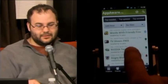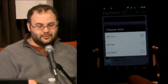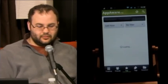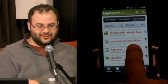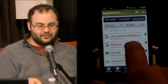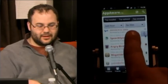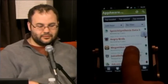Here's the top installed, top updated, top removed. You can filter them by hour, day, week. What's top removed? Let's see what people are taking out within the past hour. Gotta love those. Words with Friends. I've heard the advertising on that's really annoying. STK launcher, okay, looks like a home replacement. App Planet, Go SMS, Handsent. Angry Birds? Removed by 5 users.